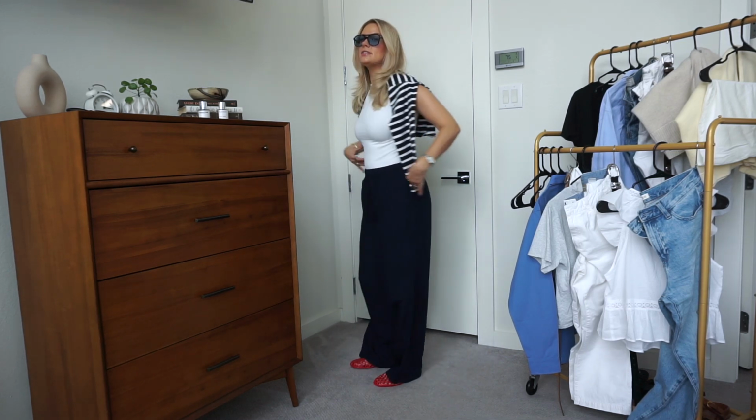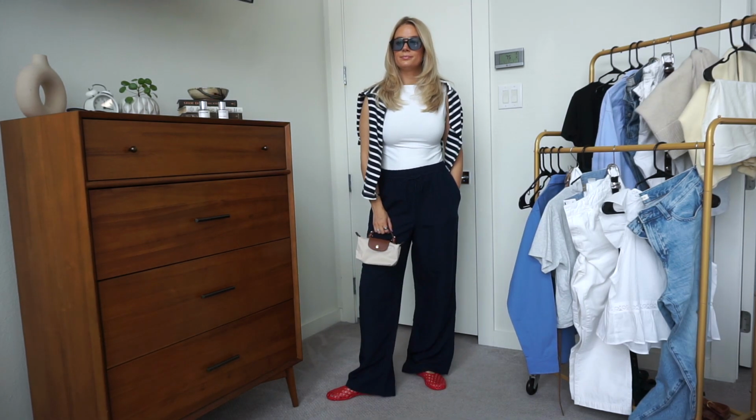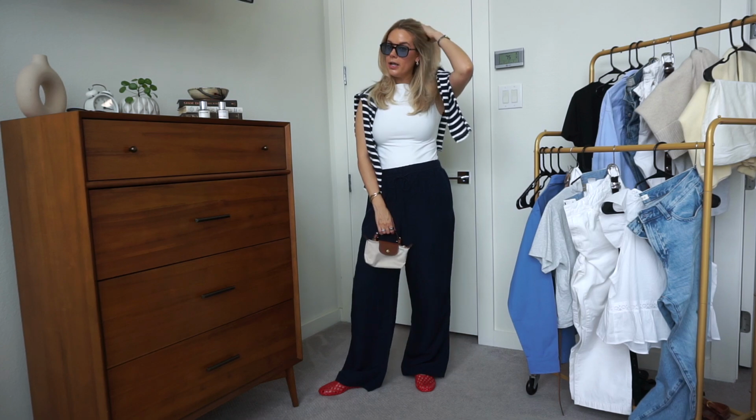Cute. And this is a tip: if you want a layer but don't want a sweater over your shoulders because it's a little too hot where you live, just get a good little striped shirt. A thicker one, not a super thin one. This one's from Everlane, which is a thicker cotton. Love. But cute. My little mini long shop. Cute. This was look number 1.